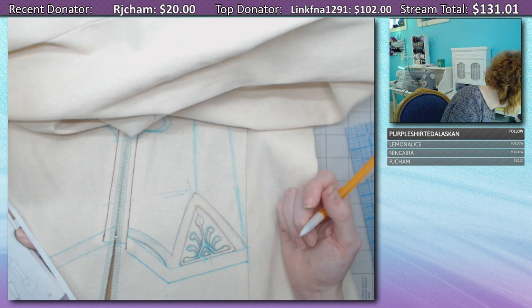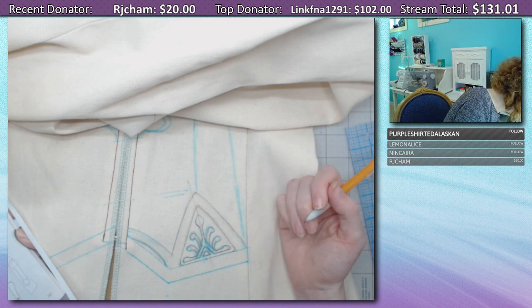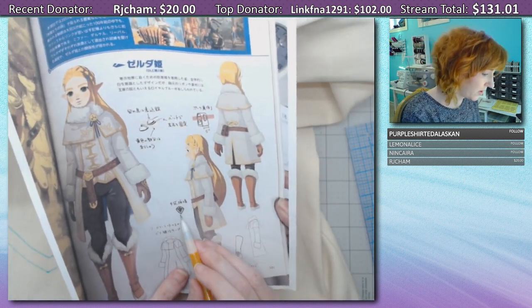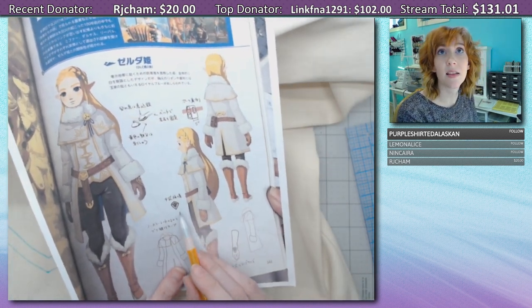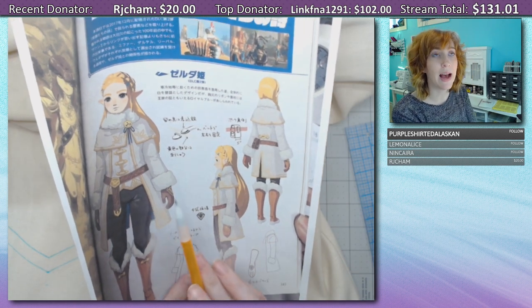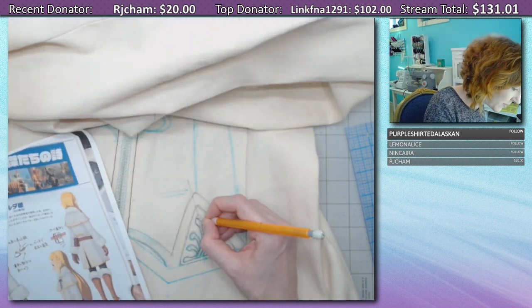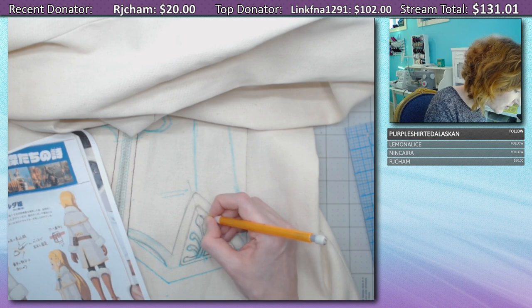Is that what I want? I guess in this reference you can see a little bit more of a point. This is the hand applique. It's more or less the same pattern as this one up here. Not quite the same. So I guess I'll make this a little bit more of a point to match it as well.